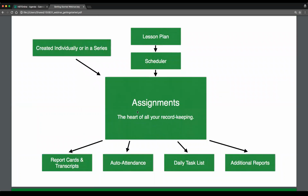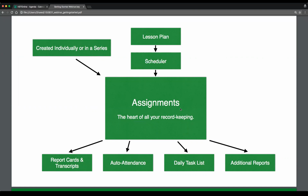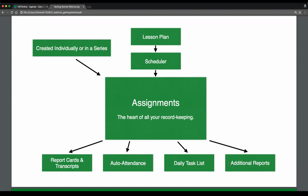So assignments can come from a couple different places, right? They could be created individually or in a series, and I'll show you how to do that. Or they could come from a lesson plan. And when that lesson plan goes through what we call the scheduler, it will generate assignments. And because assignments have all of that information, they have things like the subject and the course and the page number or the points earned and points possible. Because all that data is in those assignments and you're tracking it over time, you can then do a number of different things with assignments. So that's where report cards and transcripts come from. You can generate attendance records from assignments. You can generate the daily task list from your assignments, and all of those other additional reports, they typically all come from the information that's contained within an assignment.